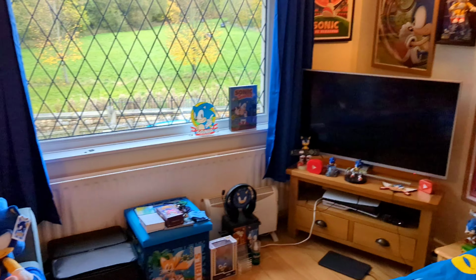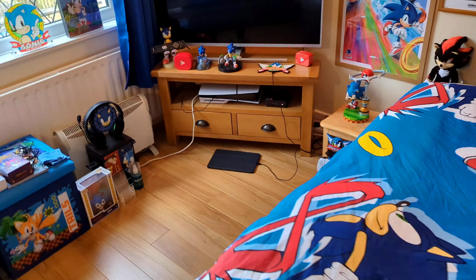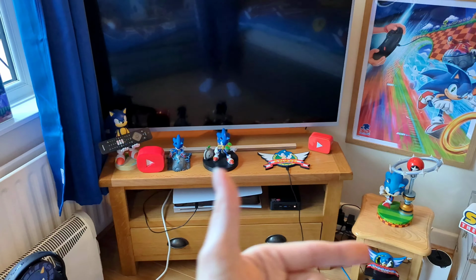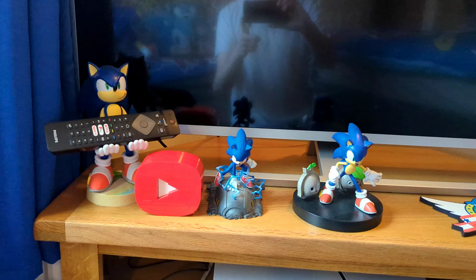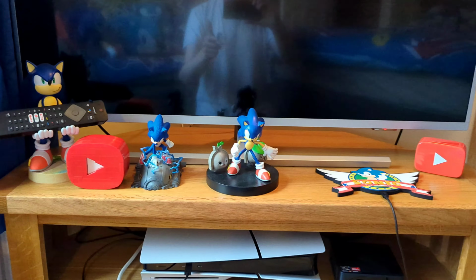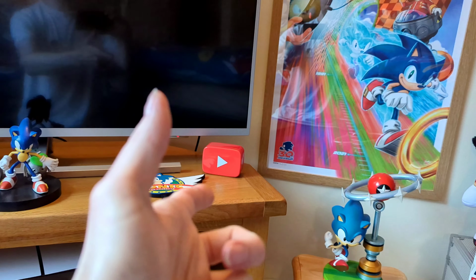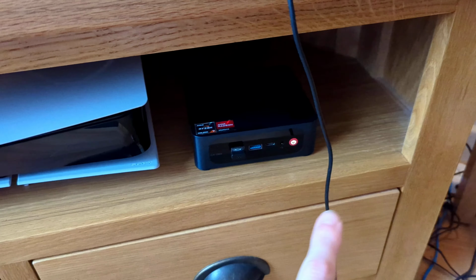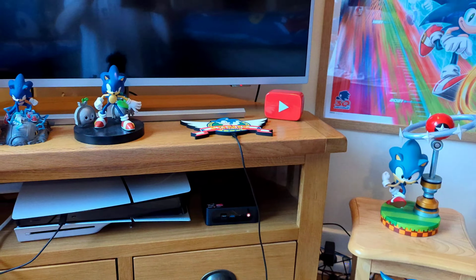Moving back here, I've got another Sonic stand there, and another one here. This is my TV with Sonic things on it, like I'll show you here. That's a Sonic holder there. Those are the High Five YouTube stuff again. More Sonic here, a Sonic movie statue there, a charger, another one from High Five. And then my PS5 Slim there, and that's a mini PC here, which is really fantastic. It connects to my TV.